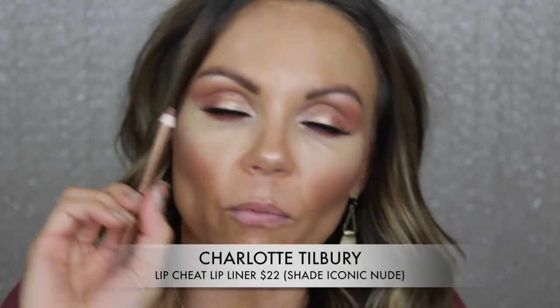And if I'm gonna wear an inner corner highlight, I want it to be a brightening inner corner highlight. That's me personally. Okay, so I'm gonna go ahead and line my lips with the Charlotte Tilbury Iconic Nude Lip Liner. And this is the perfect nude lip liner, especially if you're somebody that wants to kind of contour the lip and make them appear a little bit larger. You can use this to kind of draw a little bit outside the lines and still not have it look funky, you know what I mean?